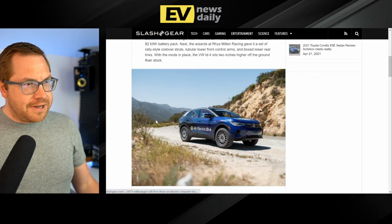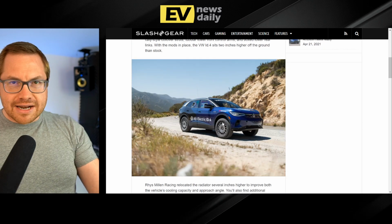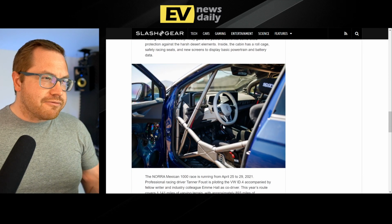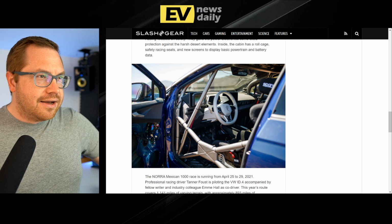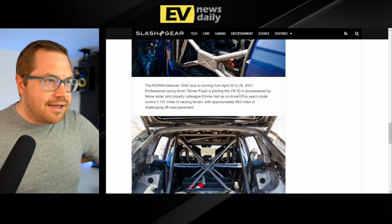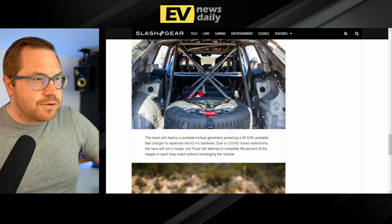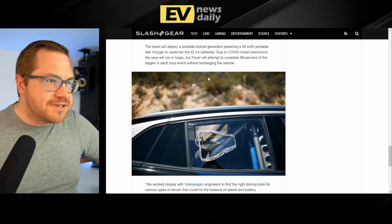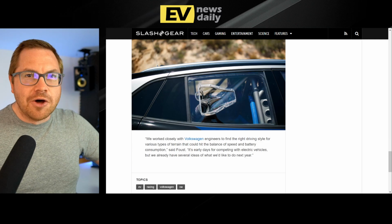So when you look at the pictures of what they've done, it's definitely an ID4, but yeah, they've done a ton of stuff to this, mainly around safety, I would say, when you look at the roll cage and things like that. Different displays inside to give you a bit more data than a typical ID4 would have, and of course, a spare tyre in there. Racing seats, harnesses, all those kind of things, and a lot more cooling.